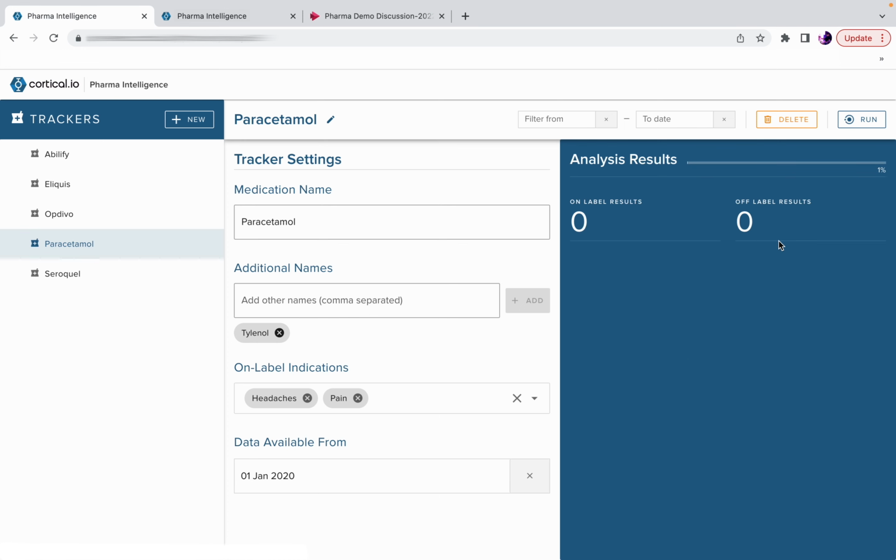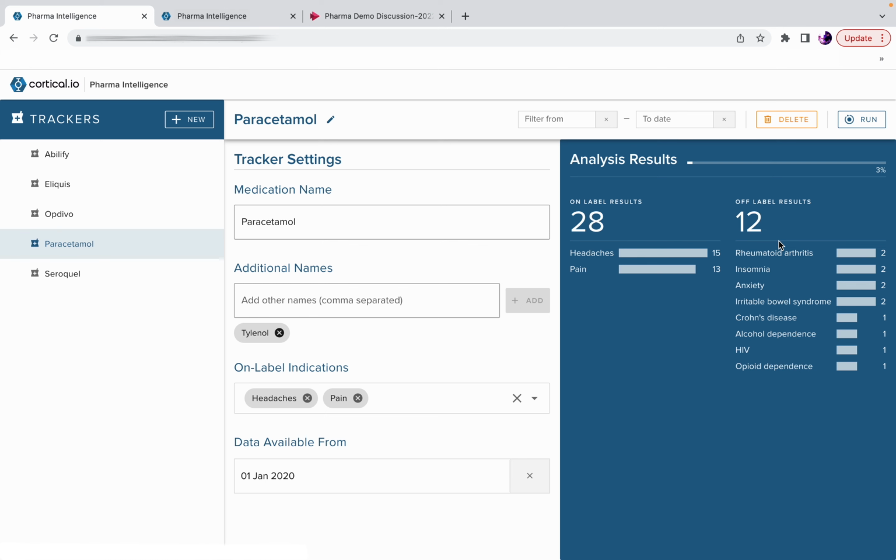So once you run the application, it will start retrieving the data, the comments from Reddit from the provided date. It will go through the historic data first to check for comments and posts mentioning paracetamol and Tylenol and put them in a database. It will also have live data. The system continuously checks for posts and comments made by people in real time related to the medication. And once you run, you can view the results as you can see on the screen. You can view the results for the off-label drug usage and also the on-label drug usage.